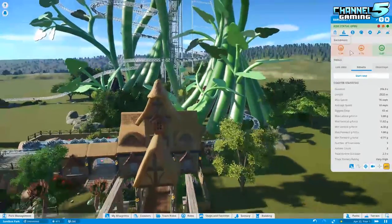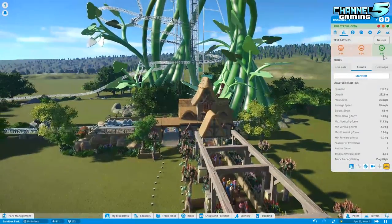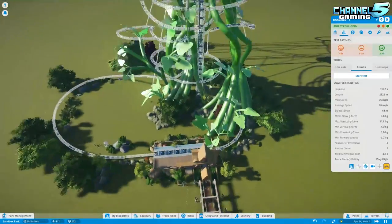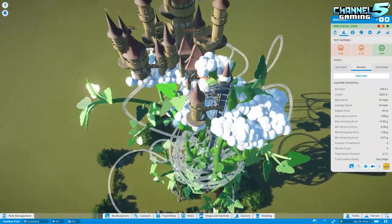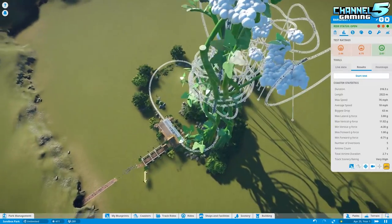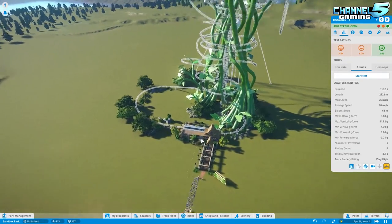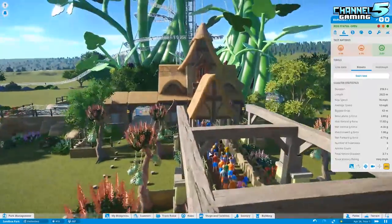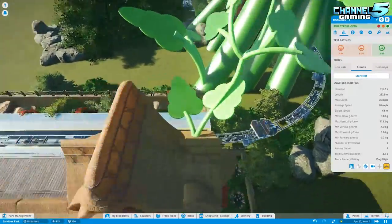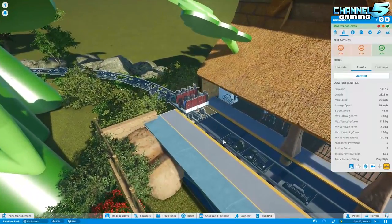So the ratings are 3.44 excitement, 6.7 fear, and a 2.0 nausea. So it is a very terrifying coaster, so much so that they are not having so much fun. It's also 300 seconds in duration. Wow, that's incredible. But they will go on it. It's just they are a little bit scared. And there's nothing wrong with having a good scary coaster once in a while.